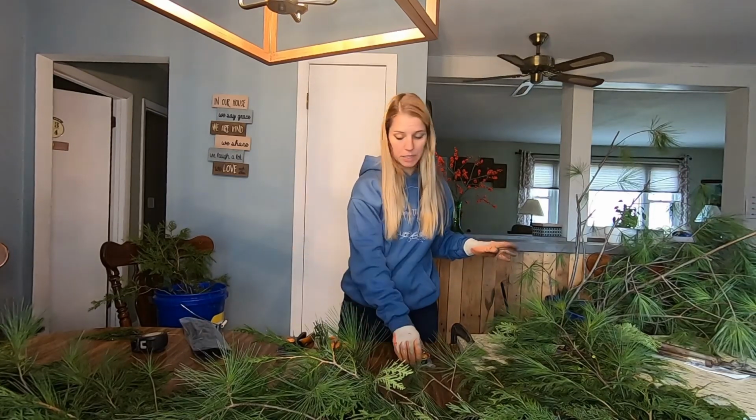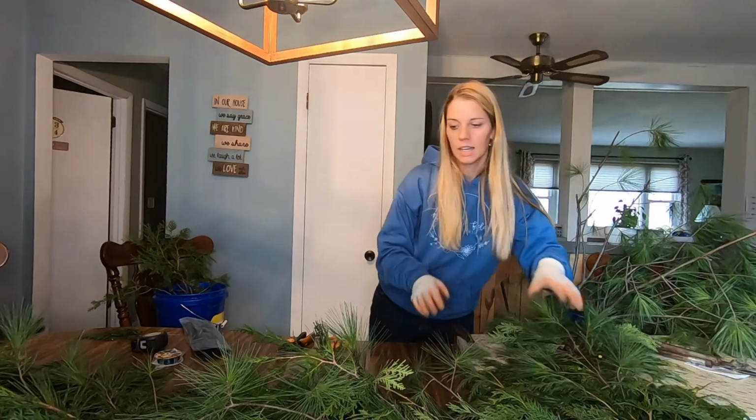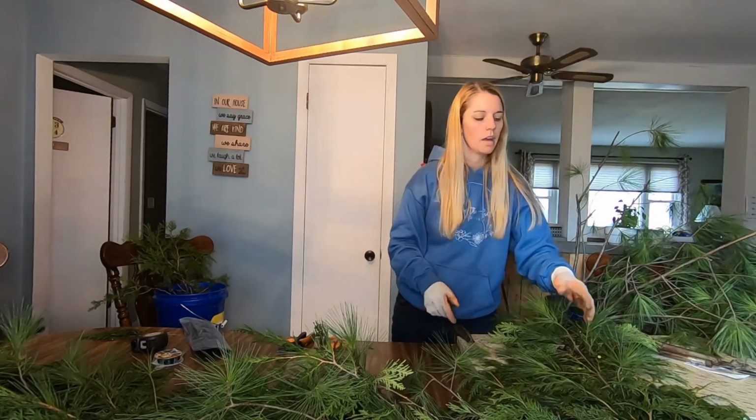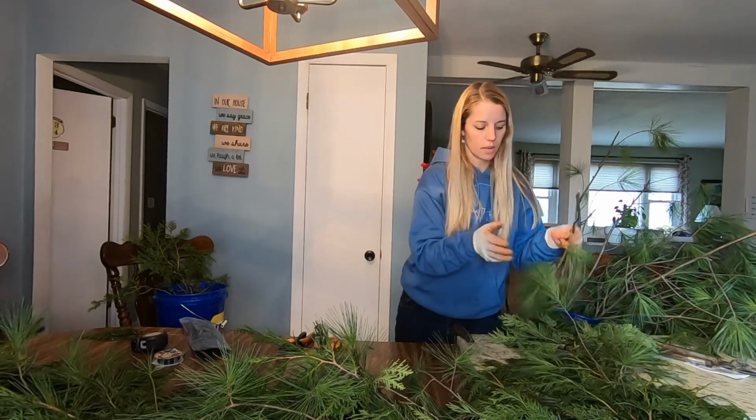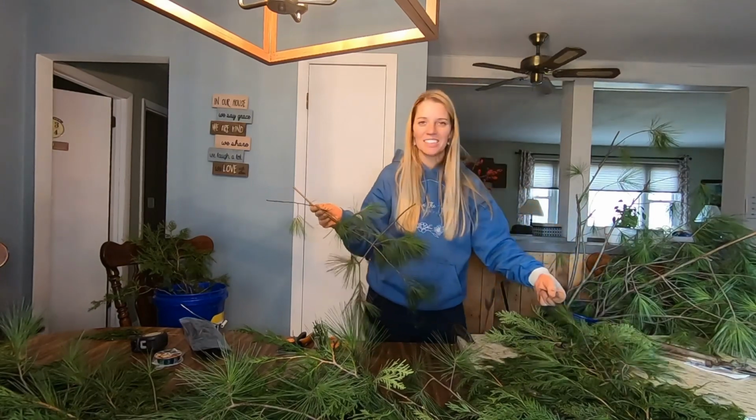All right, it's been going really well. I'm really excited how it's turning out. I did the long straight stretch, and I'm just going to show you on the shorter side kind of what I've been doing and show you that I like it and how it's working.